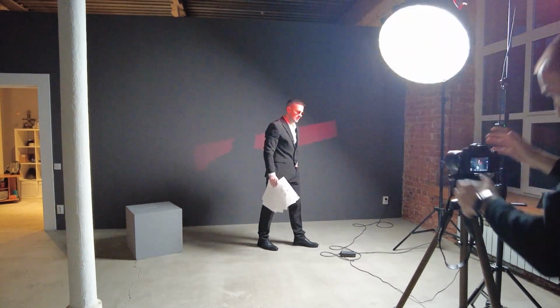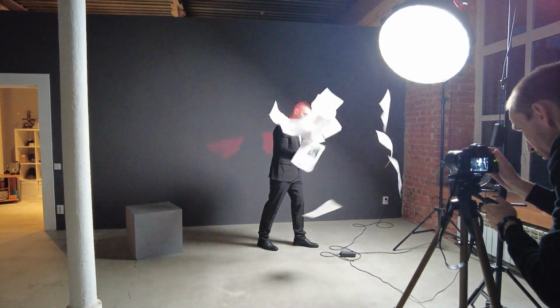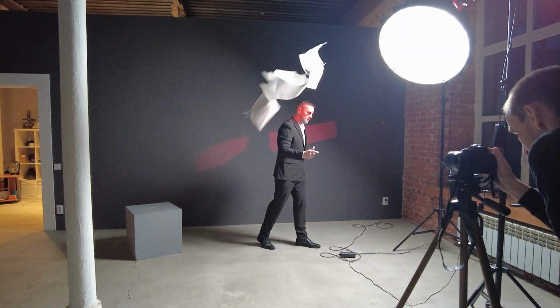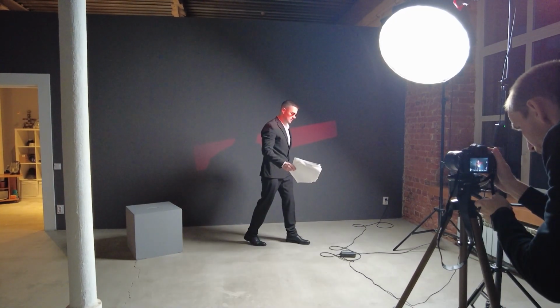I directed the red color from the optical spot to the face area. He took a few shots. I shot from a tripod. This gave me the ability to merge frames during editing using Photoshop.